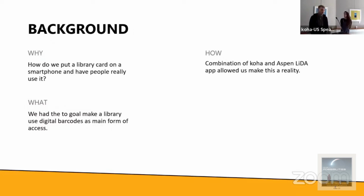We have the goal to make a digital library card, as I mentioned before, and then using Koha and Aspen to really make this happen. That was one of the key things coming into it: Koha has this support backbone to help this become a reality. So that was good, and it also made it easy for us to get the digital cards into people's hands without having to go to another third-party vendor or thing like that. So that was really good.